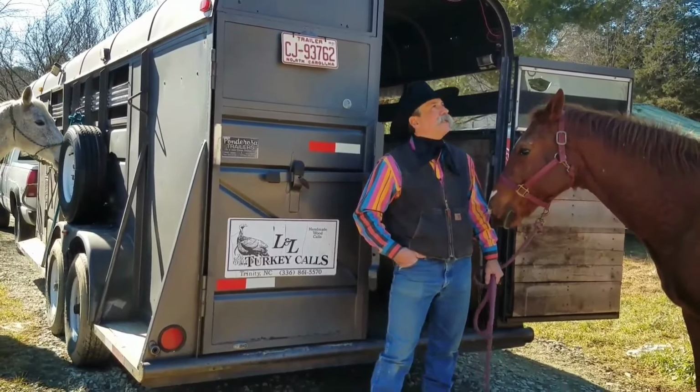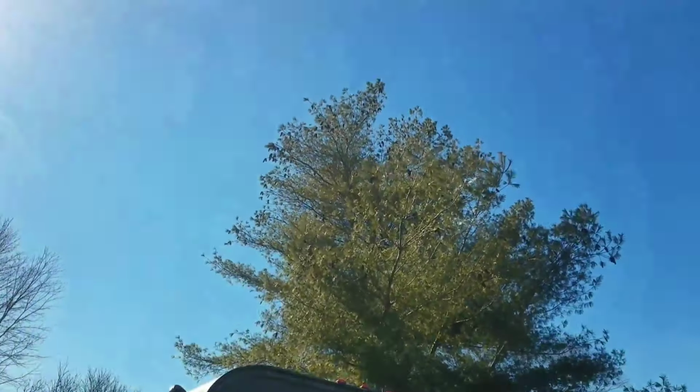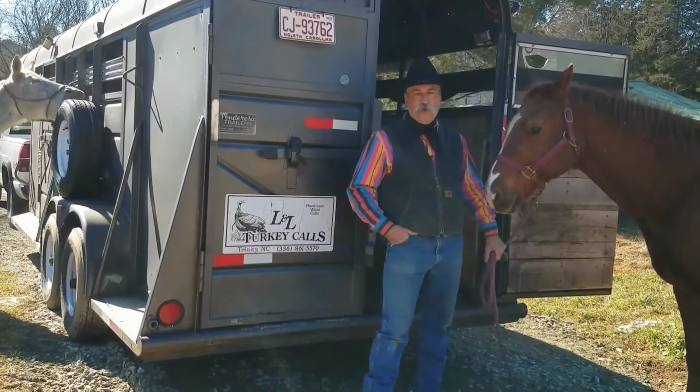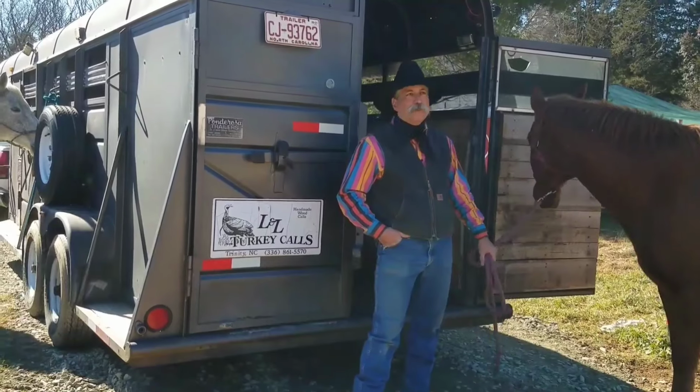It's not too bad today. Beautiful clear sky, just nothing but Carolina blue skies here today. The temperature was about 20 some degrees, so we're kind of getting a little late start. Wait till it warms up a little bit. High today is going to be about 47, so it's going to be a beautiful day.